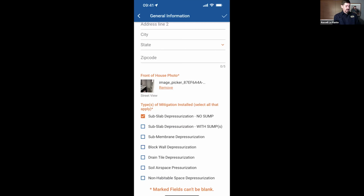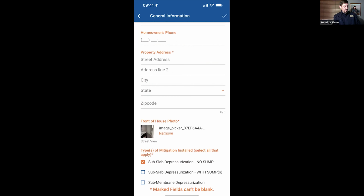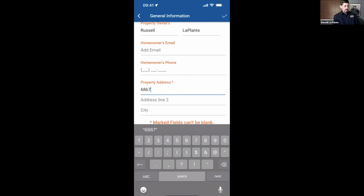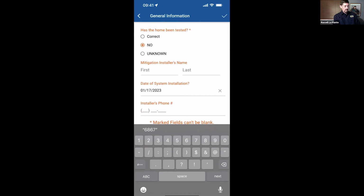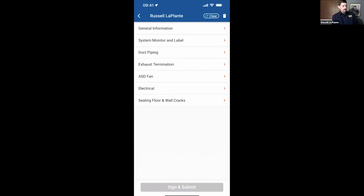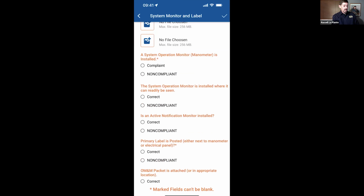Hopefully that answers Chad's question. Trying to think of, see whatever street address. Going through, so that's the general information. System, they want a picture of the label. Believe it or not, as simple as this might be, the standard requires the label to be completely filled out, not partially filled out, completely filled out. And then just whether or not the monitor is there.